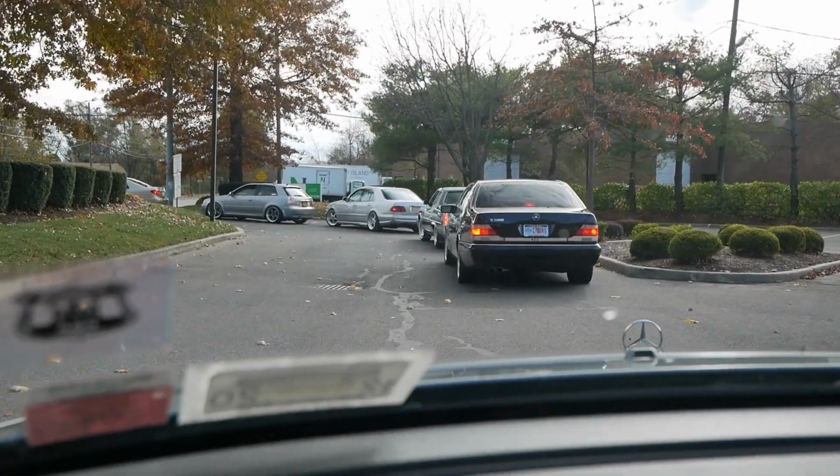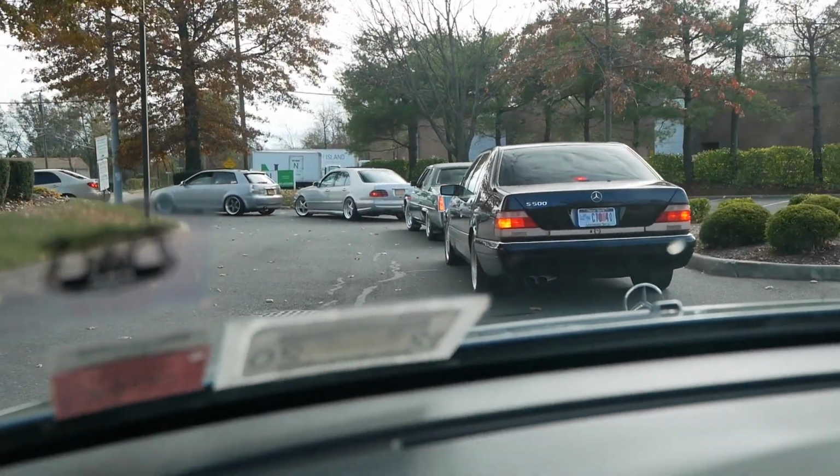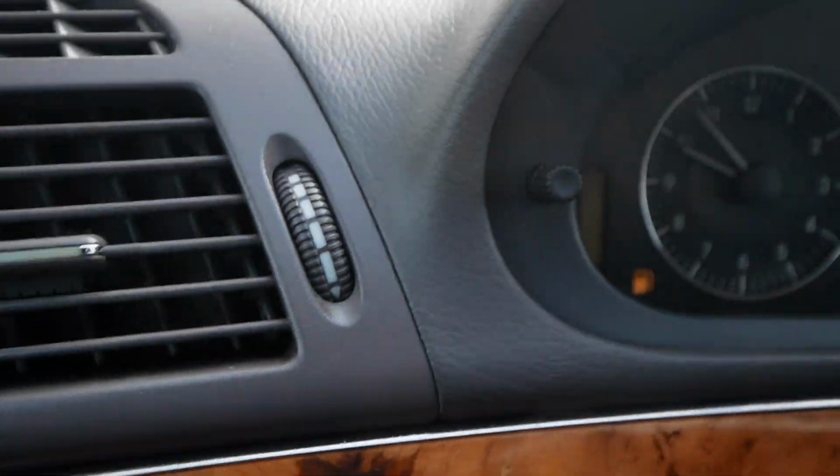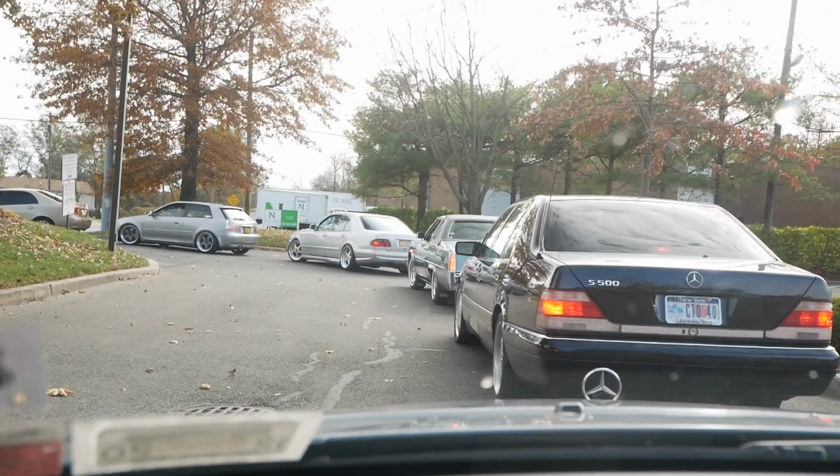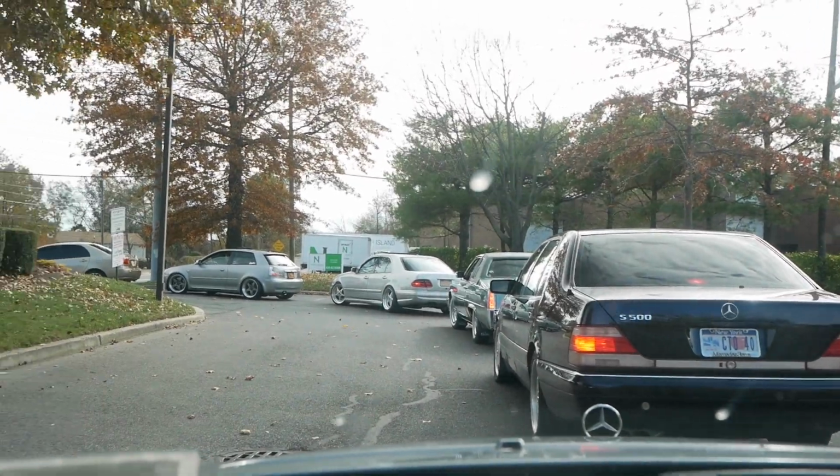It is always nice to see another aspect of the car culture, and these bagged Benzes and American muscle cars are fantastic. Now we're gonna go and grab a bite. I love rolling in a convoy of cars, but the dreaded fuel light is on, so I gotta stop at some point and get some gas.